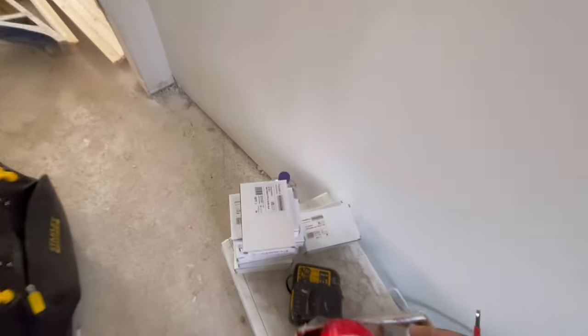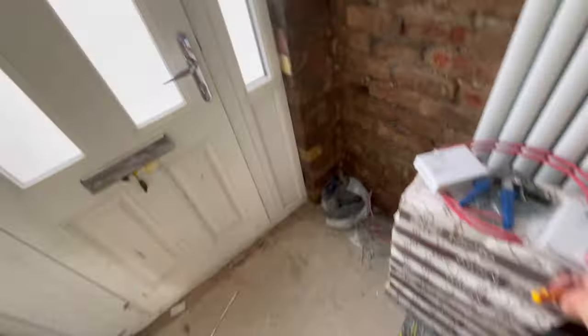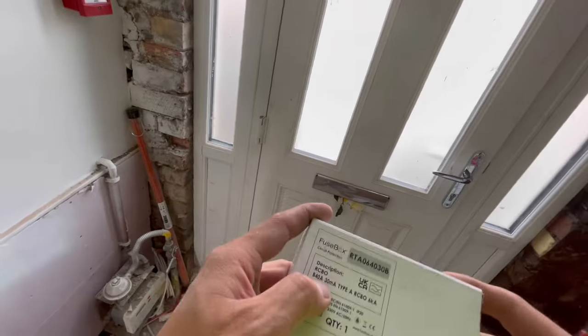our RCBOs. So next one we've got is this one. Oh, that's a 6 amp. Where did I put the other? There we go. The other 40 amp there.